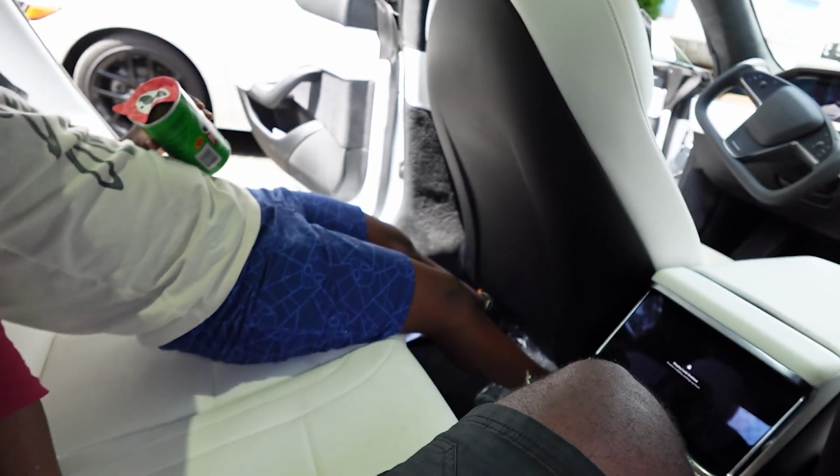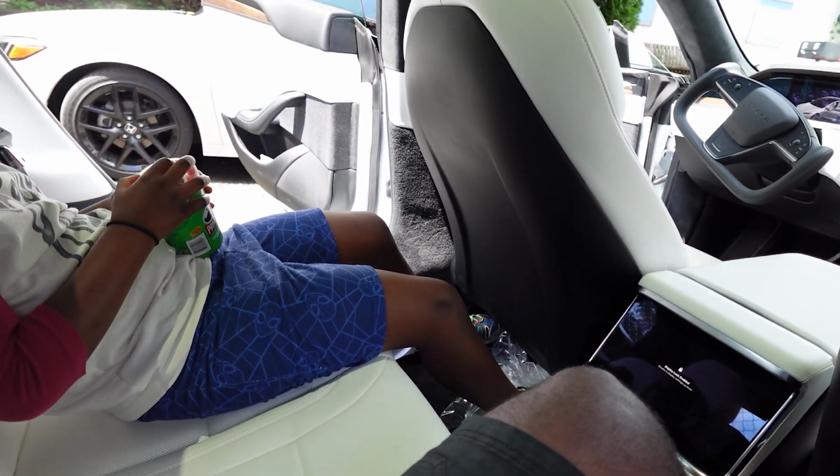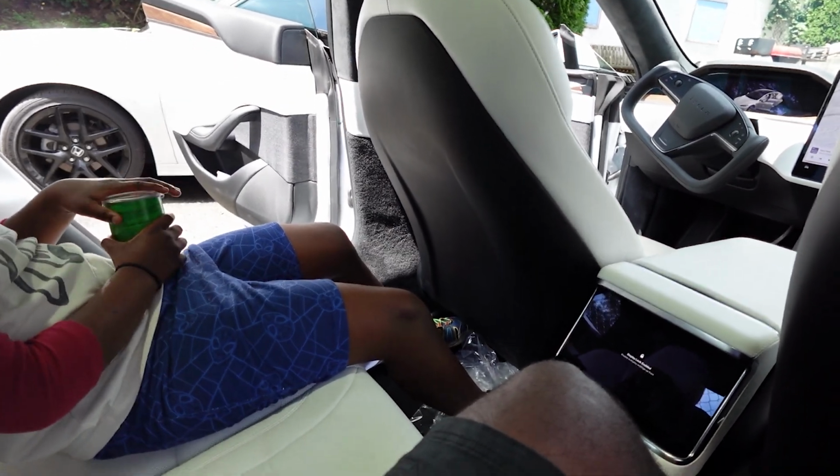You can put your feet. I didn't realize that. I didn't know you could put your feet under here. Yeah, look at Kyle. He has to stretch out to put his feet under there. Look at that. That's a lot of work. It's a lot of work for Kyle.